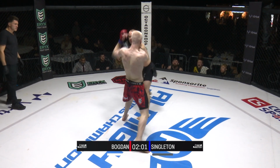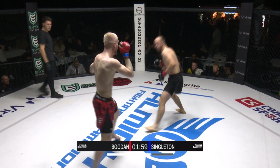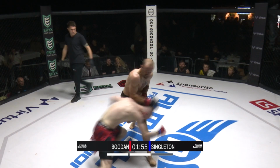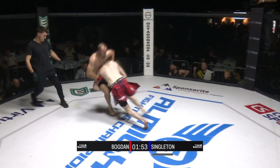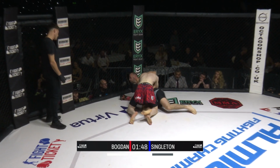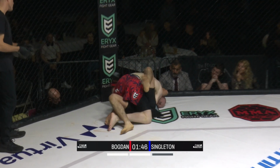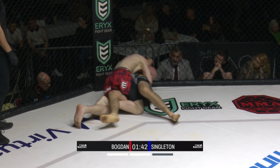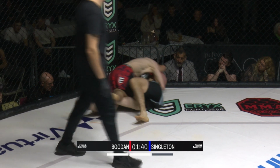That's a nice counter from Singleton. Yeah, those sharp straight punches, those are what will win it for Singleton in the striking. But again, with Bogdan loading up so much, it is offering that opportunity for Singleton to get the takedown straight in on the double leg when your opponent's lunging forward so much. Yeah, it's in the half guard here.